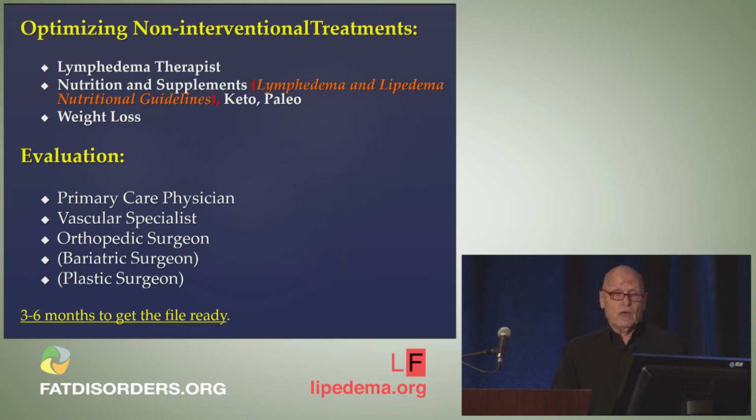They have to go through a good, thorough evaluation and treatment by a lymphedema therapist. And all my patients have the book, the nutritional guidelines. If they come to the office, they walk out with the book. And if they don't come to the office, they get it on Amazon. But everybody has to get it and read it. And everybody has to go through a weight loss plan.